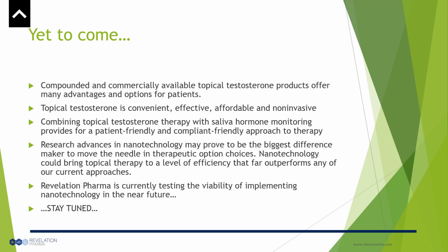But coming soon, we hope. One of the things that we're actively working on is the development of nanotechnology. What a huge difference this could make if we can get to the point where we have bases and the process with homogenizers to be able to use nanotechnology in these topical products. I mean, just phenomenal. Talk about more effective, more efficient, really reducing dose volume. Again, it's exciting to think what we may have coming really pretty soon down the pike here. We're waiting on our folks to do more testing and get to the point where we can implement nanotechnology in the near future. So we'll keep you posted as that happens.